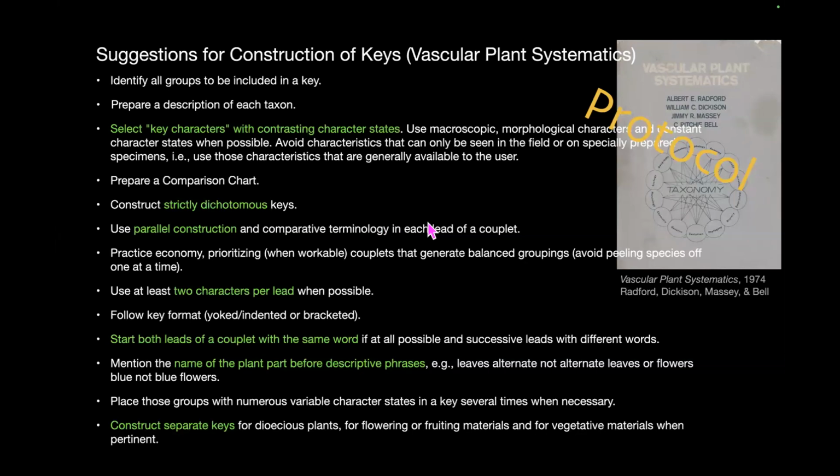But let's look at how keys are constructed. So this is a book that every botanist, every student in systematics back in the previous century would have had. It was a great big thick paperback produced at North Carolina, Vascular Plant Systematics, and it was just full of information, including their suggestions for how you construct keys. So the nice thing about this is basically how every botanist in the world constructs keys.